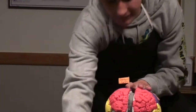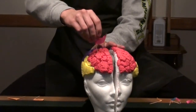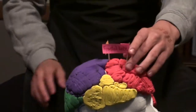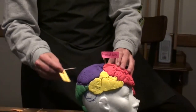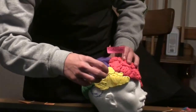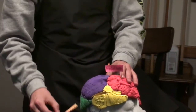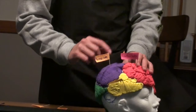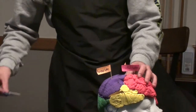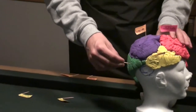Next, we have the frontal lobe, and it is right here, and it is this red piece that you guys see. Now I'm going to twist it to help you guys see the real lobe. The next piece we have is the temporal lobe, and this is the yellow lobe you see right here. This is the lowest lobe in the brain. Next, you have the parietal lobe, and it is this purple piece you can see right here. Next, we have the occipital lobe, and it is this green lobe that you see, and it is kind of the back piece.